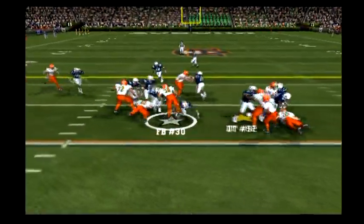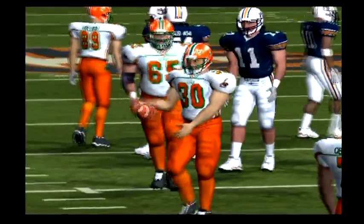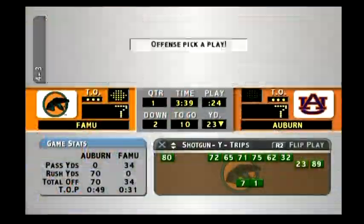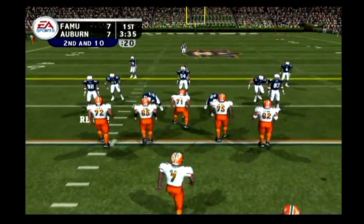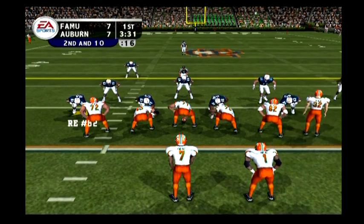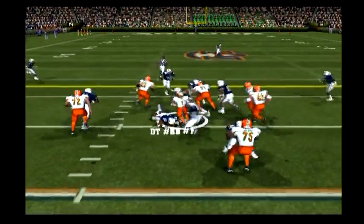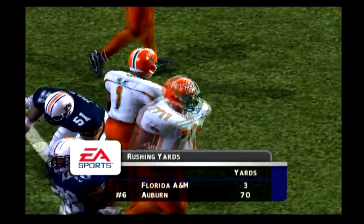They'll go with a fullback. And he's taken down. Not much for the runner as he gets back to the line of scrimmage. It's second down and 10 to go. Ball on the 23-yard line. Florida A&M comes out in the shotgun. On the ground with a tailback. And down he goes. And the halfback carries for a pickup of 3.